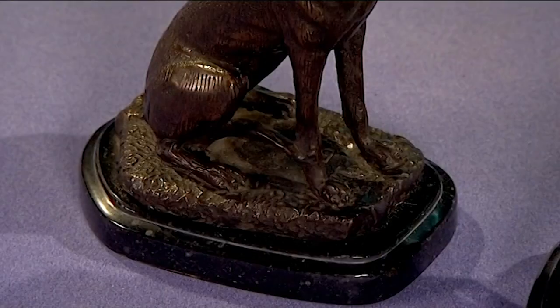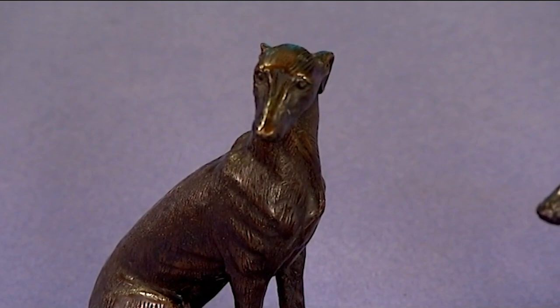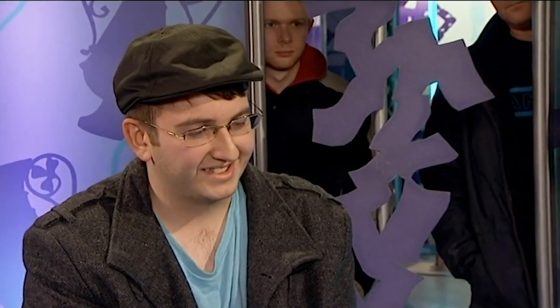Well, my mum originally got them about 20 years ago at an antique fair. She's always had an interest in greyhounds because we've been training greyhounds throughout the generations. I'm selling them on behalf of her, really. We've got so many of them, so it's just a bit of a clear out.